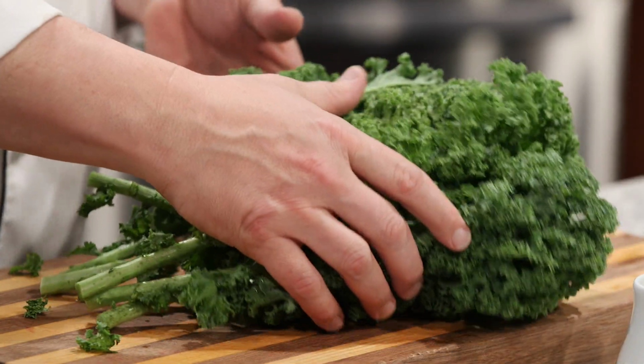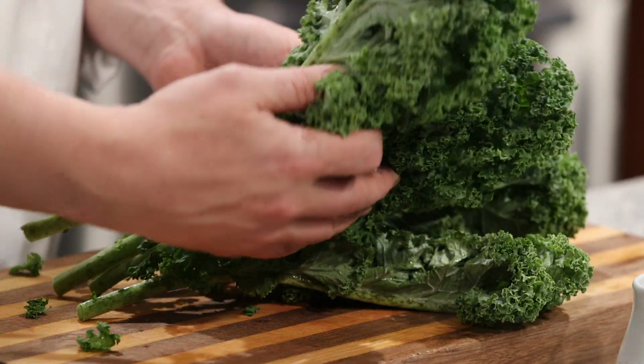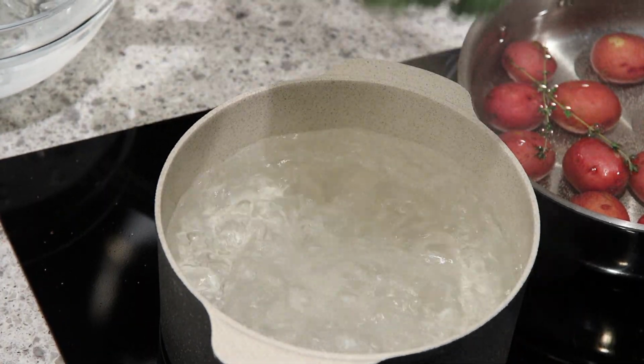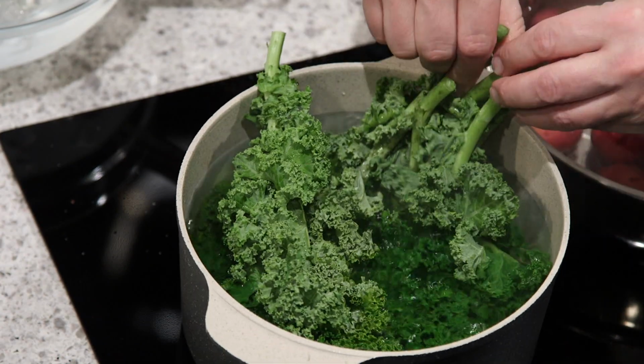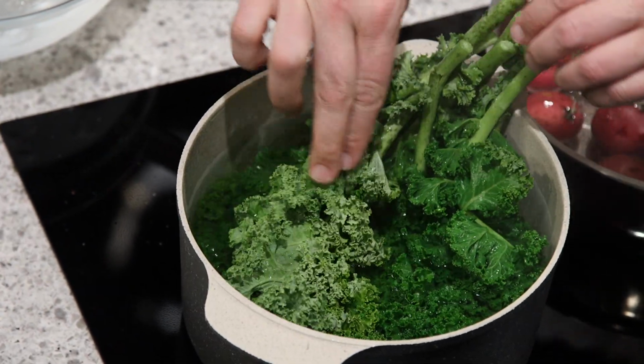So, I have some lovely curly kale here, fresh out of the garden. We're gonna go straight into our boiling pot of water here, lightly salted, and into the pot, okay? As you can see, I'm putting the whole whack in there. And I haven't trimmed off any stems or anything yet, and that's for a reason, okay? I'll let that start to wilt down, and they'll just cook together.